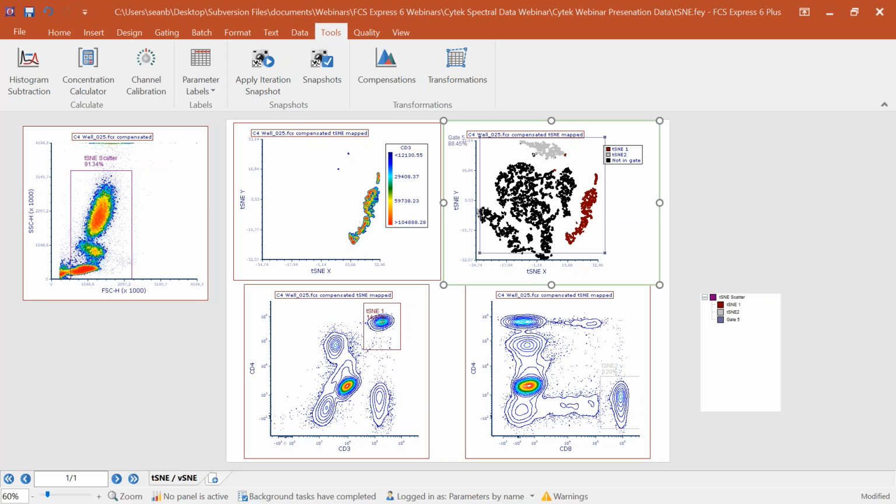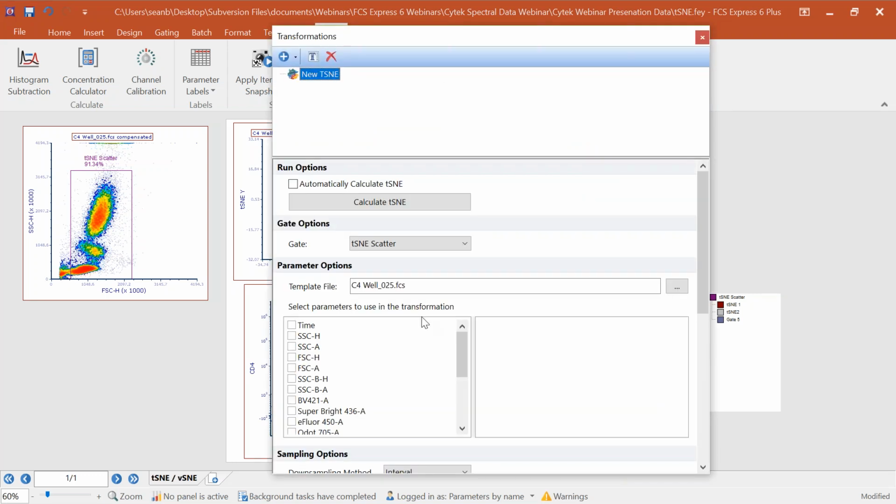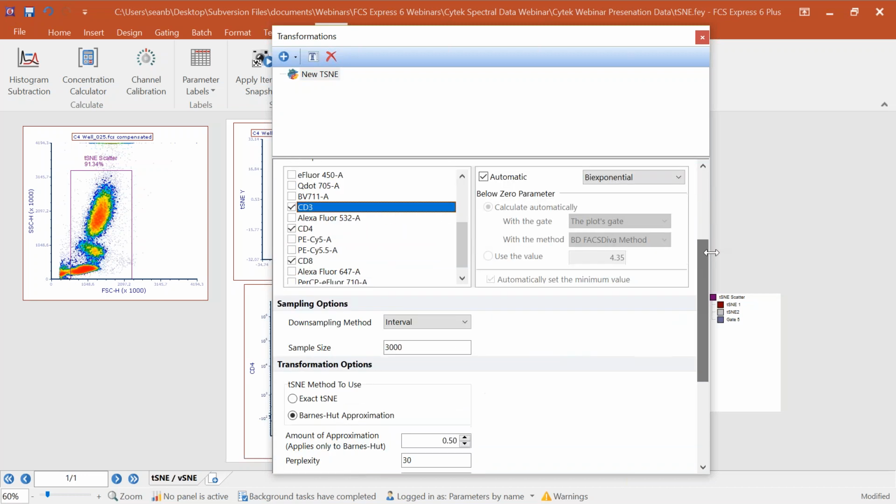You can go into further data exploration tools like t-SNE and SPADE. And again, we make these very easy to use. We make them very accessible to any level of user, where you simply come in, you check the boxes that you want to perform the cluster analysis on, choose the variables, and run that.